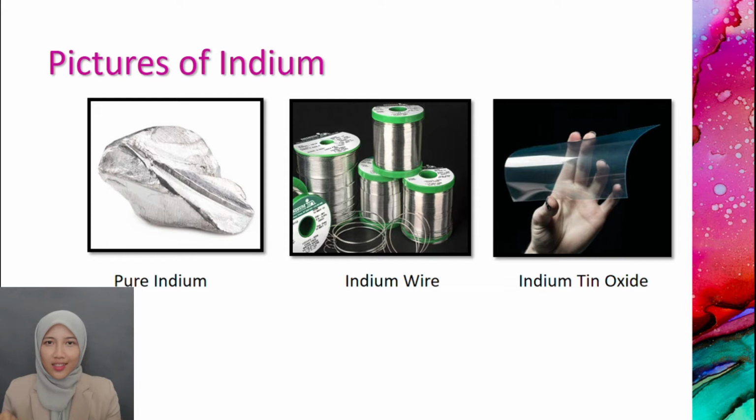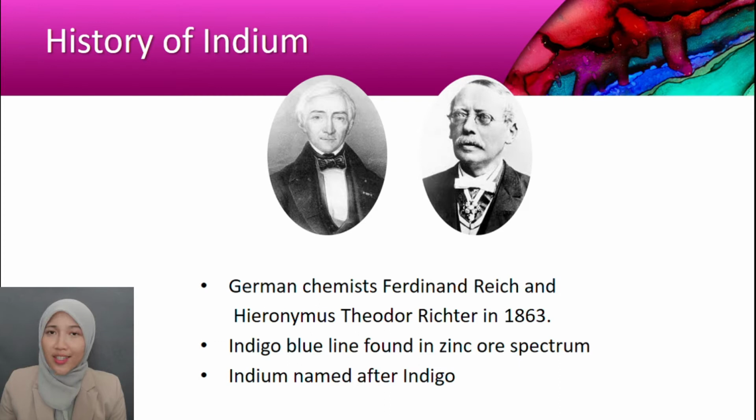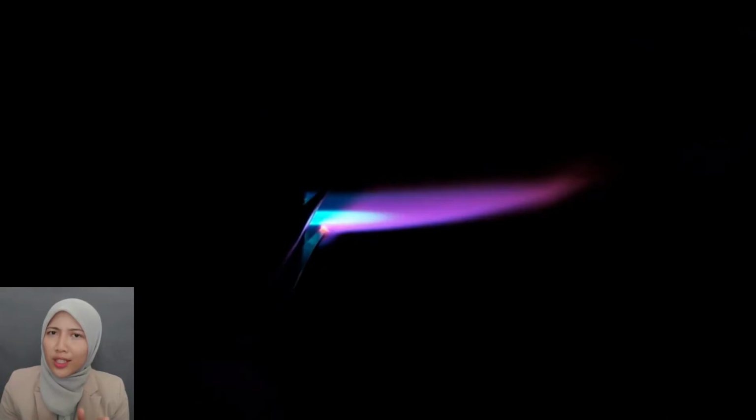So I'll proceed with the history of indium, how it was discovered. In 1863, the German chemist Ferdinand Reich and his partner Hieronymus Theodor Richter were trying to look for traces of the element thallium in zinc ores, but accidentally they found a residue generated from the reaction, and they discovered a bluish indigo line in its atomic spectrum. Thus they speculated that it was a new element, so they named it indium.